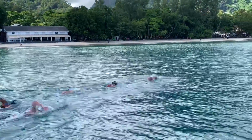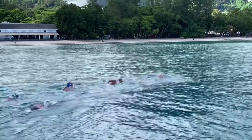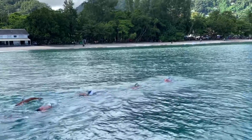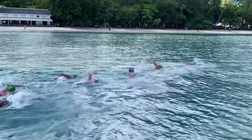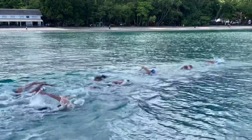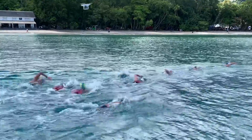As we approach the end of lap 4, we've got a change in the lead now. We have Muller from France. She's taken the lead, followed by Bridi from Italy in 2nd place. Right behind them, number 28 from France, Ranguillon in 3rd place. We have Esme from the Netherlands and Anna Marcella from Brazil.